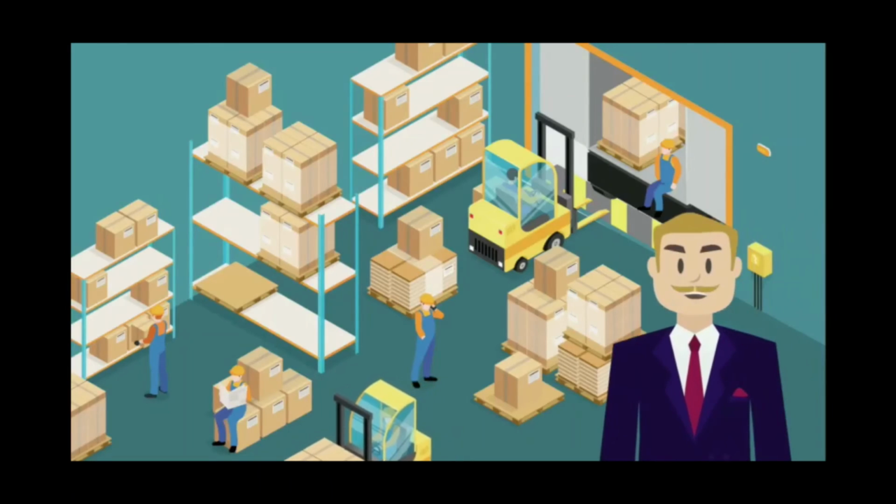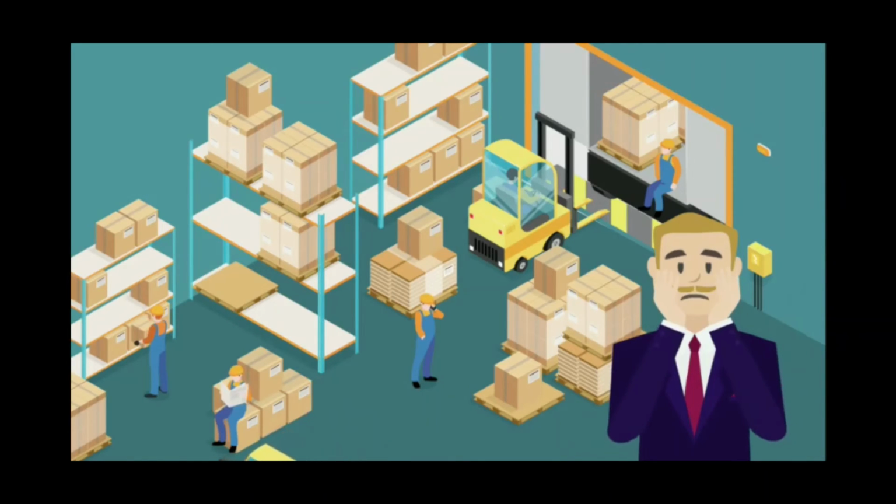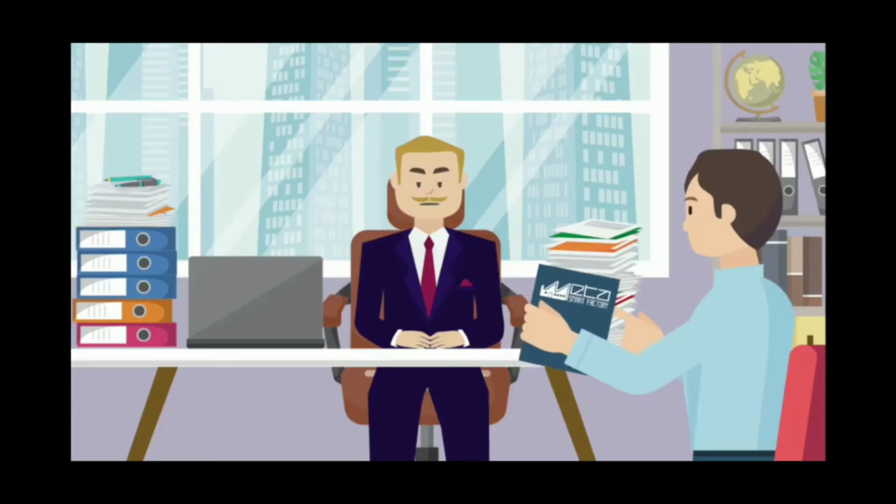There was no real-time data for stock movements. Sometimes this could result in a total mess. One day, Steve met Meta Smart Factory. They presented to him one single, efficient, and the smartest solution to overcome these problems.